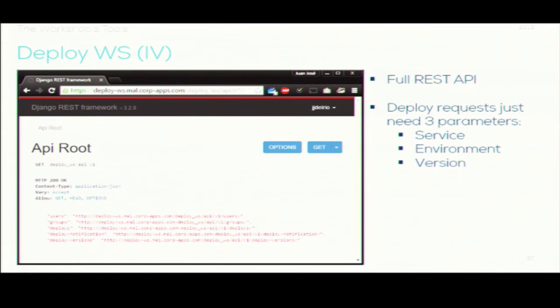It doesn't have a very complex API, as you can see there. The main endpoint is called deploys, and it just needs like 3 parameters: the service, the environment, and which version you want to deploy. It has a full REST API.